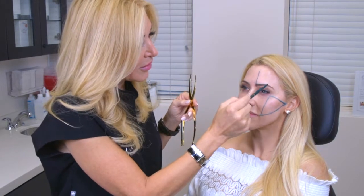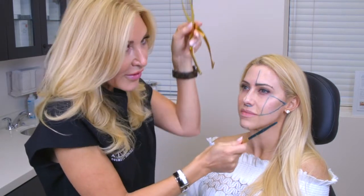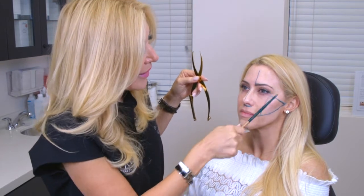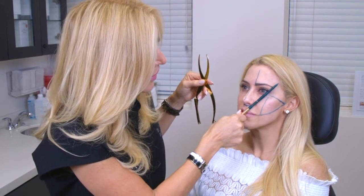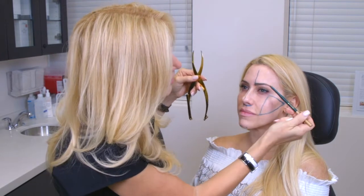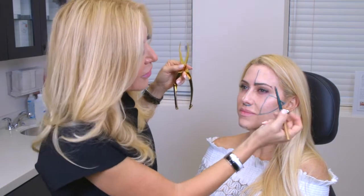You can make a line, you can look at your eye color, make a line here, and the other cheater on this, if you don't have these guys, is you make a straight line between the nose, the outer area of the eye, and here. And so this is where you should be stopping with your eyebrow. So she's kind of in between there. There might be a little proportion off on her there, but it's very close.